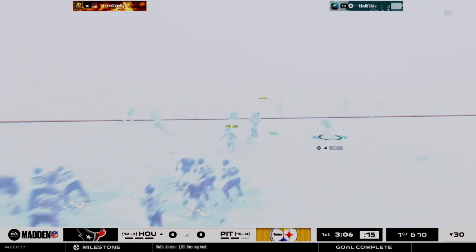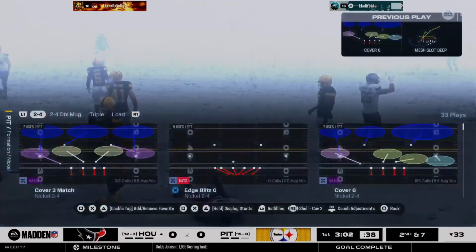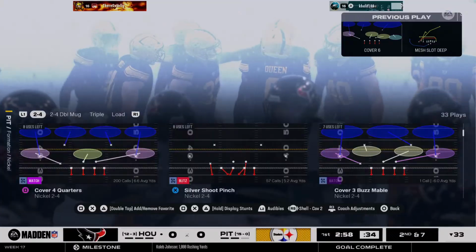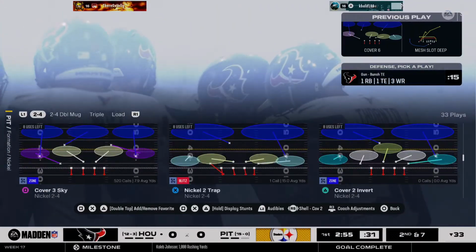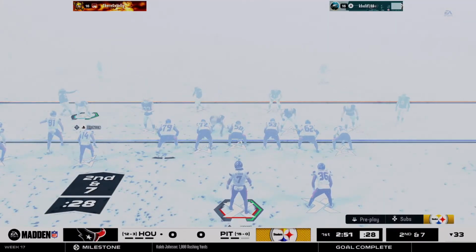Stroud to throw here on first down. Firing right side, brought in by Brown. A bit of a quick hitter here. And what you're hoping for, Mike, is that the defense can't react quickly enough because the ball's coming out so hot. But they knew it was coming, and they end up holding them to just a short gain.